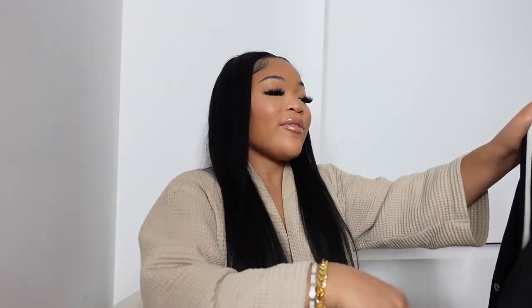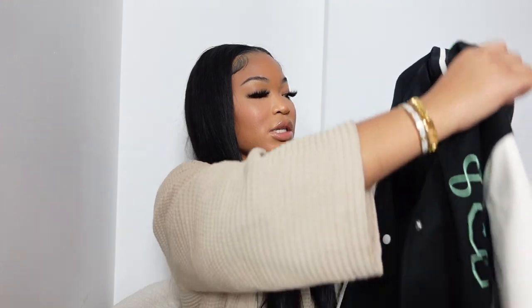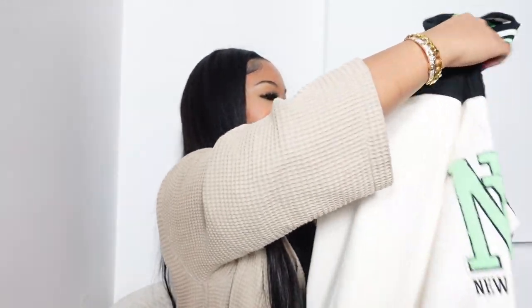And I just love coats, y'all. I just love having a coat collection, because at nighttime it gets cold. And I get cold really quick. I don't like being cold. So I just love having a whole bunch of jackets to choose from. So I just had to get this varsity coat because it was just a look. Just imagine cargo pants, cargo shorts, maybe biker with some sneakers. Girl, it's a look, okay?